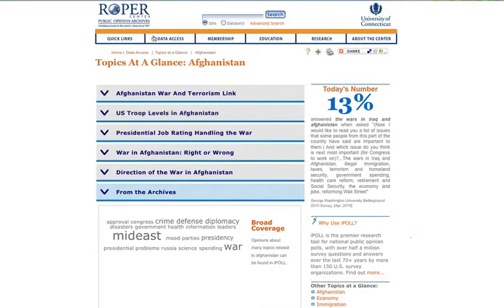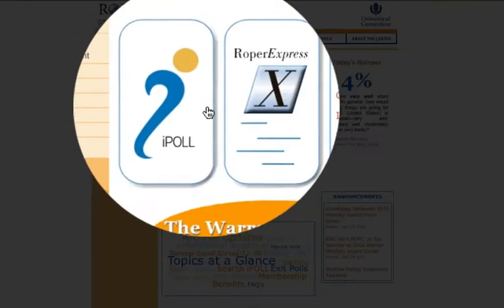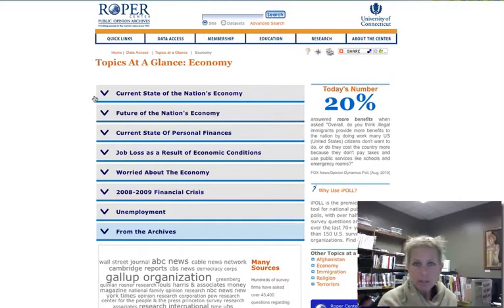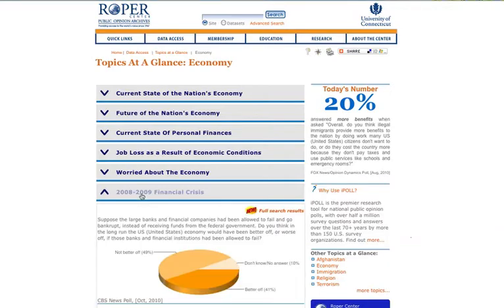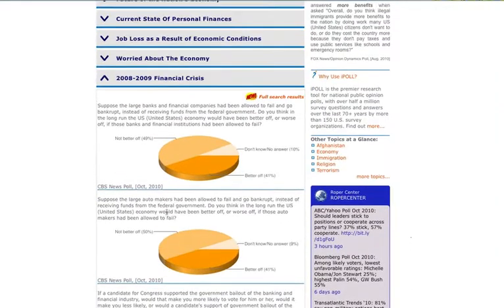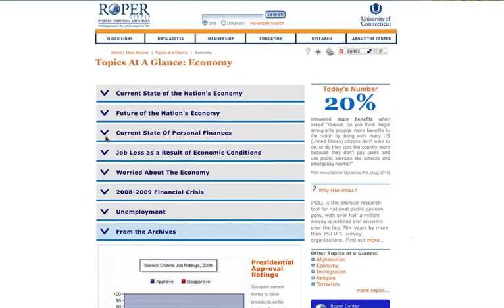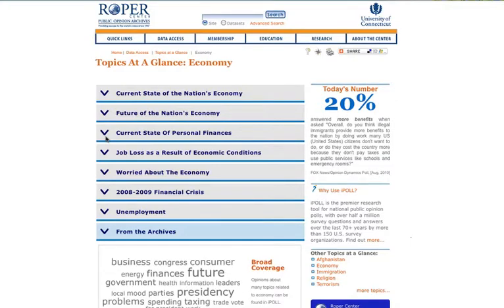Let's go back to the homepage, and this is a little bit tricky when you're lost in this site. Just click on Roper and then click on iPoll, and you'll end up at that same launching page that we went to. Another resource under the hot topics that's really great is for the economy. We just had 4 sections of juniors doing research papers on the economy in the U.S., and one of the topics that they had to look at was the 2008-2009 financial crisis. So you can see here that you have a number of surveys there. This is just a quick inventory, just to give you an overview. These topics are excellent, and you can always make recommendations for further topics. That's the whole point of us doing a pilot, so we're pretty pumped about this.